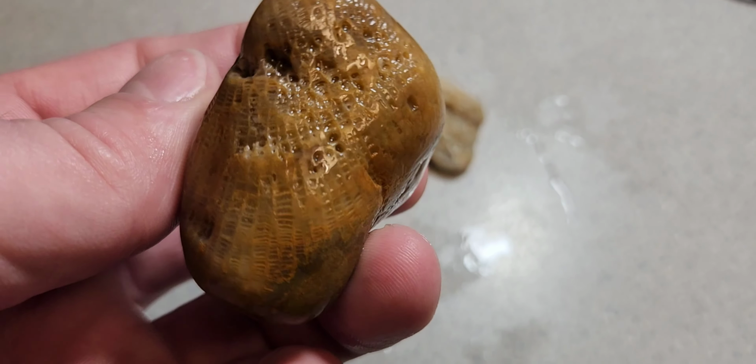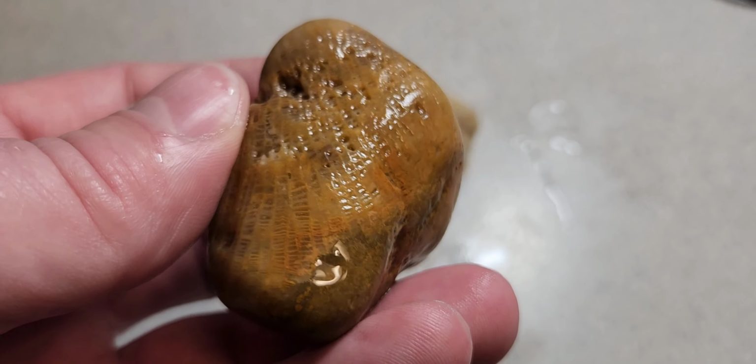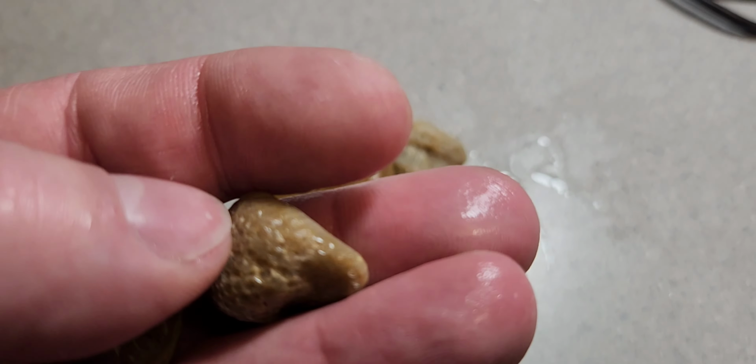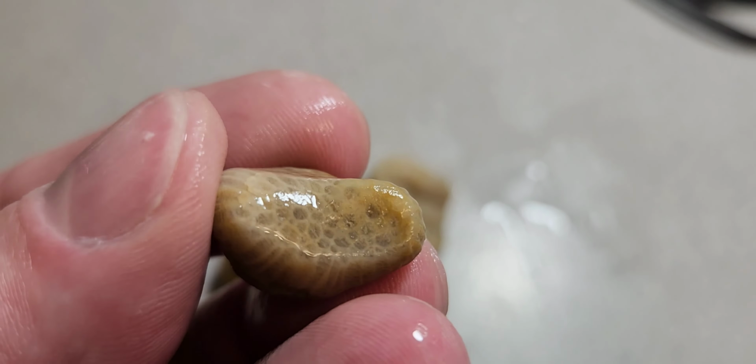But you can just use vinegar, which takes a lot longer, or you can just dilute the muriatic acid down. I would just dilute the muriatic acid down myself, because the vinegar never really seemed to do much for me personally.